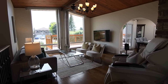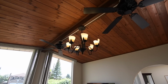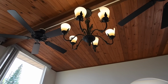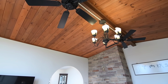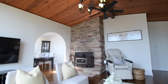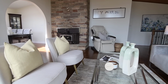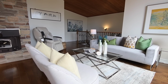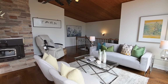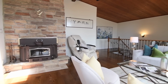Light streaming through floor-to-ceiling south-facing windows brings a fresh, airy feel to the living room. Its vaulted wood-paneled ceiling has 2 fans and a timeless metal chandelier. The wood panels carried over to the foyer's cathedral ceiling. And this light-washed entertaining space also features the added warmth of a wood-burning fireplace with a tiled hearth and a floor-to-ceiling stone mantel.